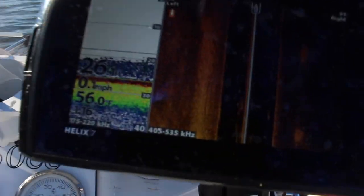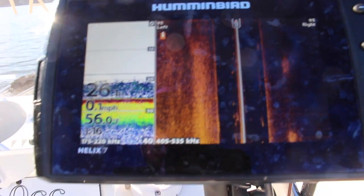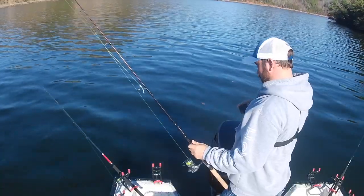All right. So that is what we're looking at right now. That's just a big old brush pile. And it's hard to tell, but on the side imaging, and I'm no expert at this or anything, but it looks like there's some fish inside here. Just, you know, that's kind of what I was looking at there. So that's what we're fishing. Hopefully that's where we catch dinner.